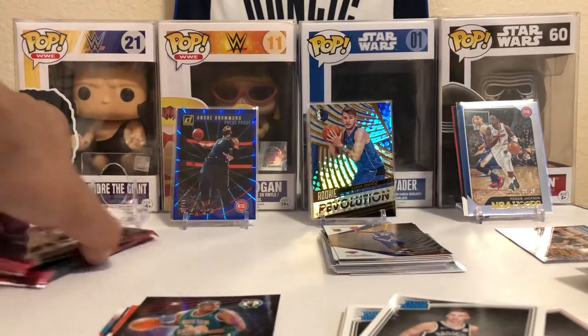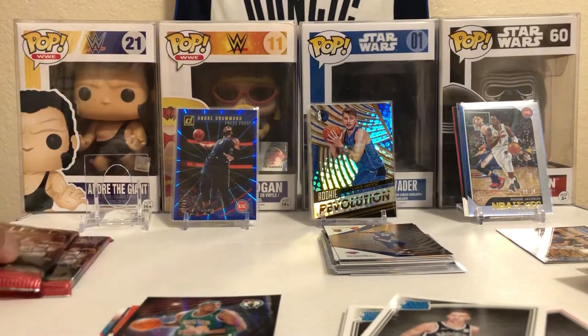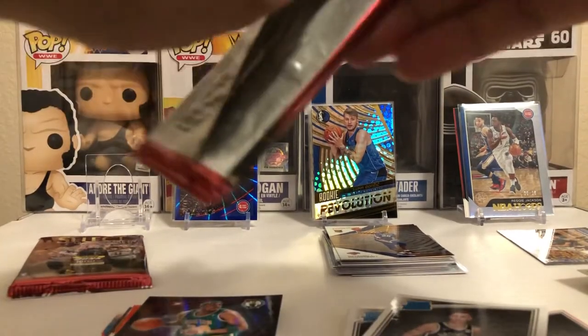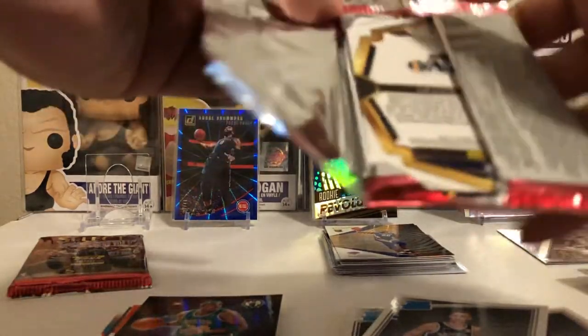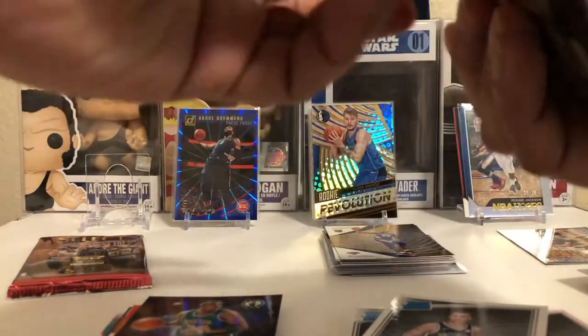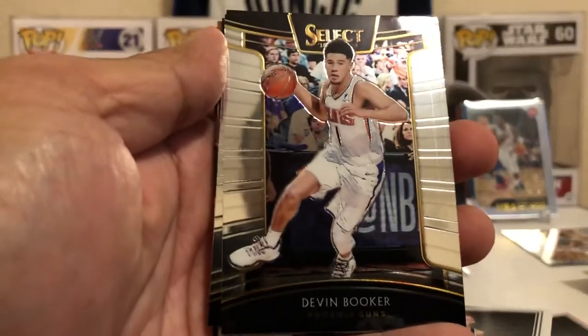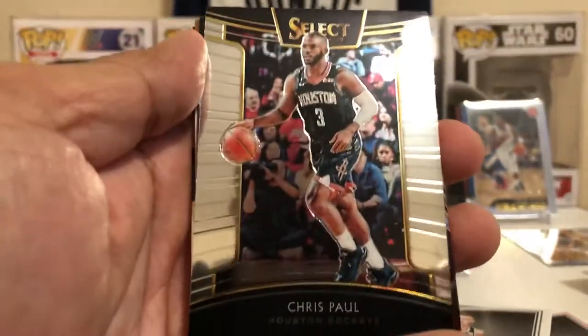Here we go. Select one sticker than the other. Let's get to the thin one first. No, you know what? Let's go here. We hit, because something's bad. Oh, we got something here. All right, Devin Booker, Chris Paul.